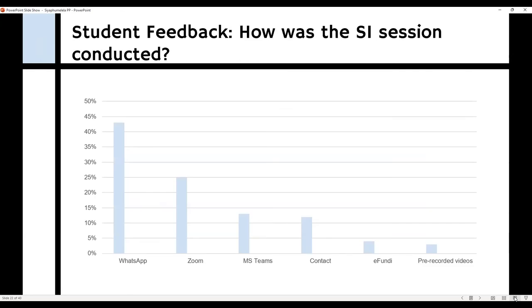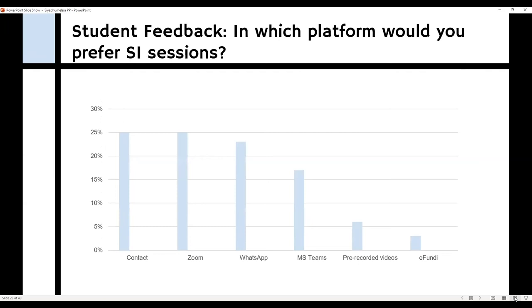We asked the students to indicate to us, the attendees, how were the SI sessions conducted? And this is also very interesting. I think one of the previous presenters also mentioned the age of WhatsApp or the year of WhatsApp. And in our case, we also had WhatsApp as the main means of conducting the SI session, followed by Zoom, MS Teams, and then a small number of contact sessions as well.